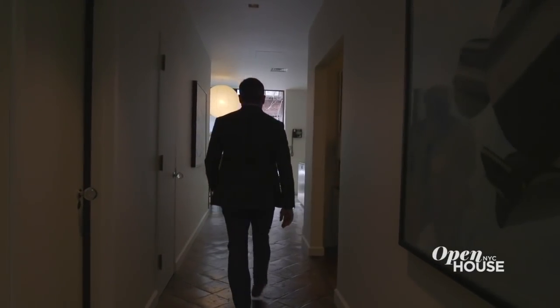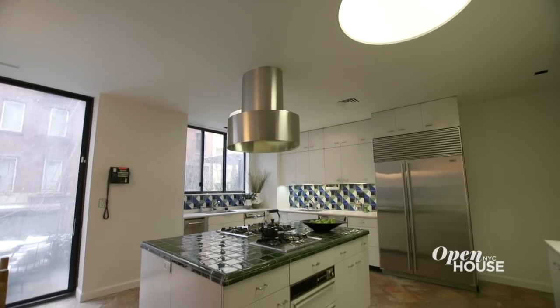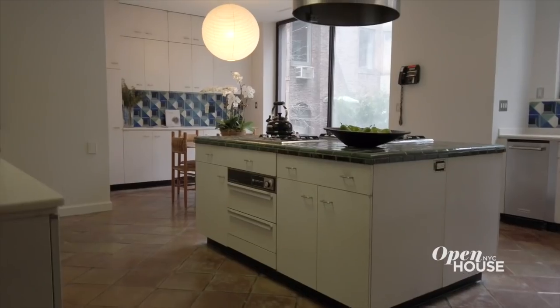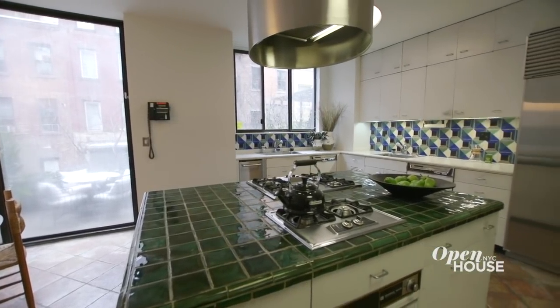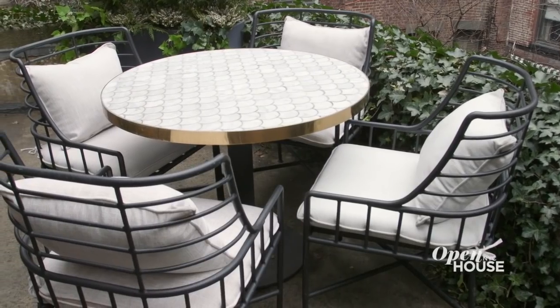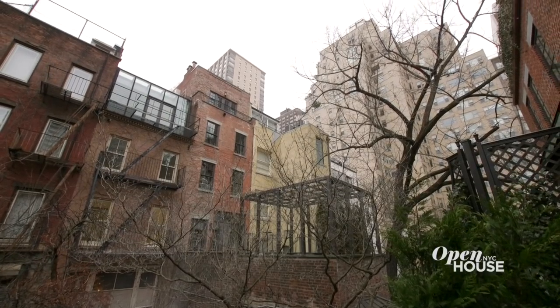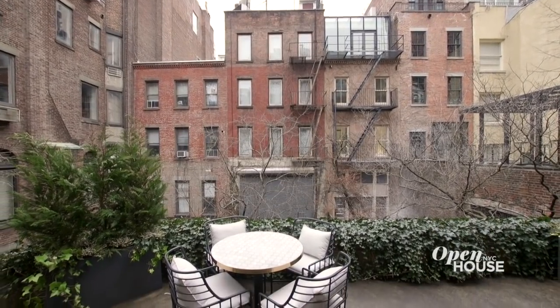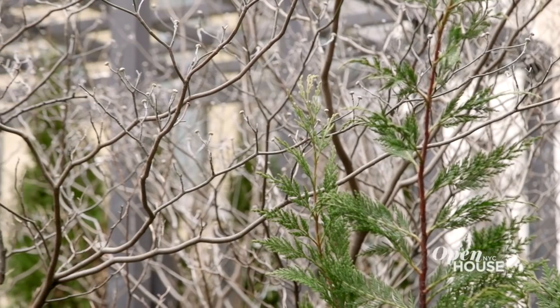At the rear of the entertaining floor is this enormous light-filled eating kitchen. This kitchen is built on a scale that one usually only sees in huge suburban houses. And the family that lived here regularly entertained over 20 to 30 people for dinner parties. One of the nicest features of this kitchen is that you can step out onto this charming terrace and dine al fresco. Better than a backyard in Manhattan because we're a full floor above ground, this charming terrace has beautiful views over the townhouse gardens behind us, and in the spring, amazing cherry blossoms.